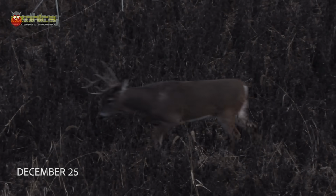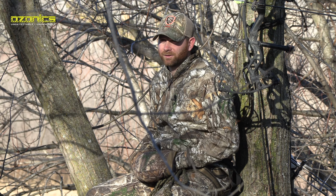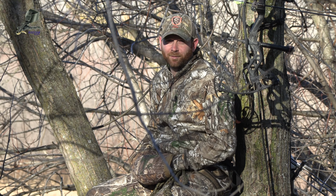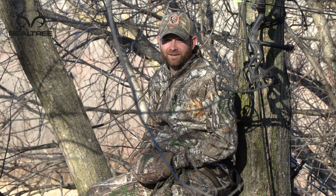But I thought this might give me the better opportunity with my bow. The way this path is, the deer kind of come by this stand. So I know Justin has been giving me grief about not bringing the muzzleloader, but I'm sticking with the bow and would just rather get it done that way.